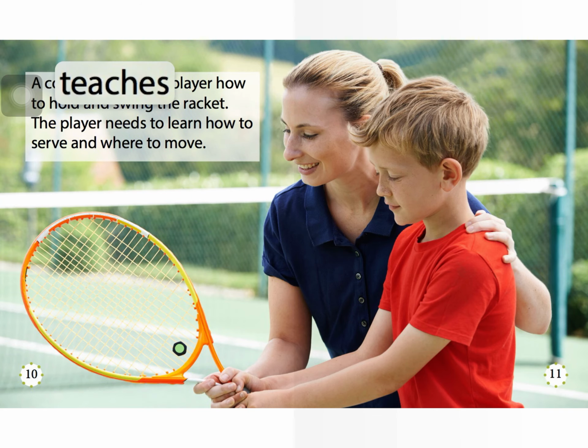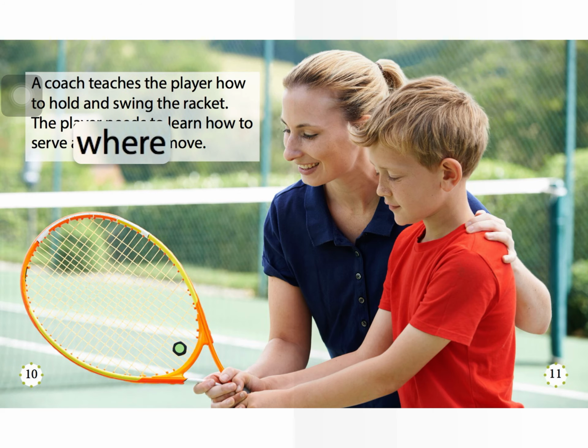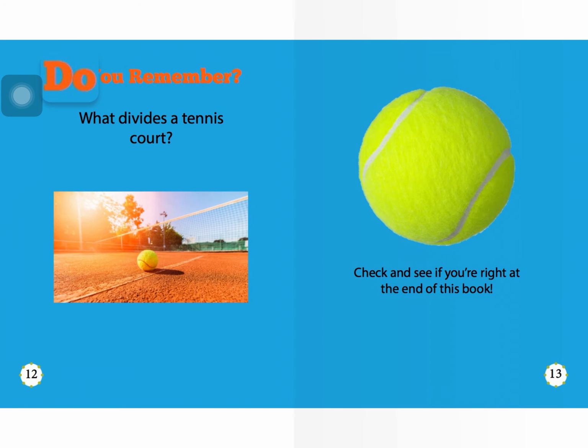A coach teaches the player how to hold and swing the racket. The player needs to learn how to serve and where to move. Do you remember? What divides a tennis court? Check and see if you're right at the end of this book.